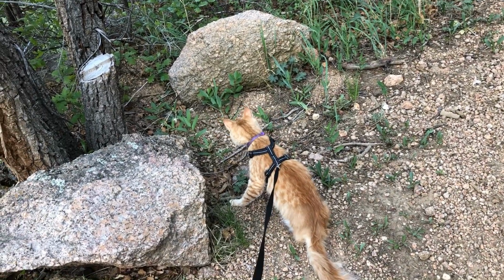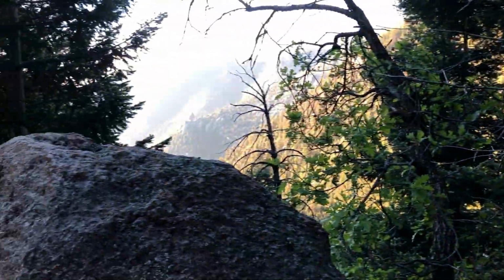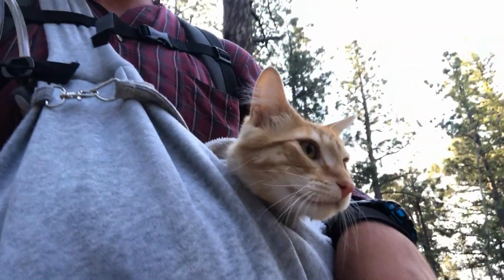Yosemite's out on the leash here. We just passed mile marker 4. The trail's flattened out a lot. Yosemite's getting a little fussy. But he's just meowing. It's nothing too bad. I'm sure he'll get over it. It might be the wind he doesn't like. So I covered him with a towel.